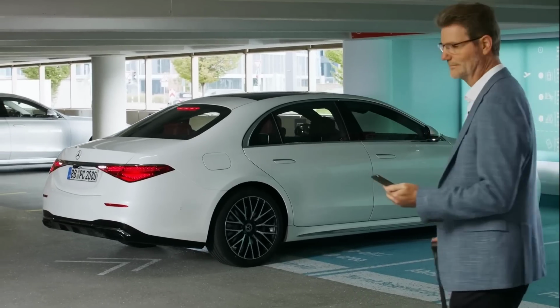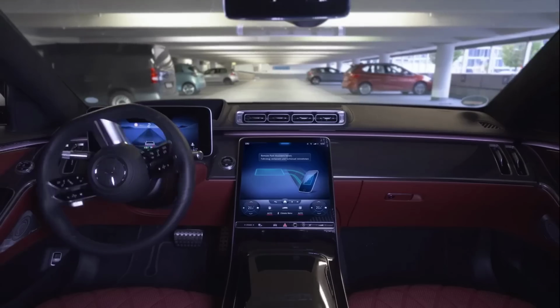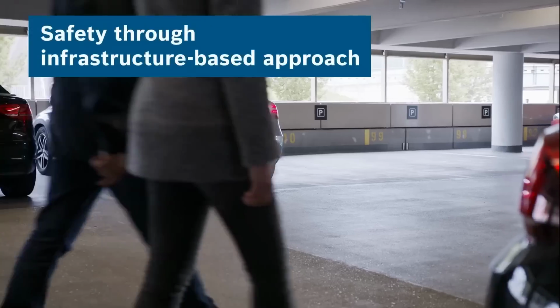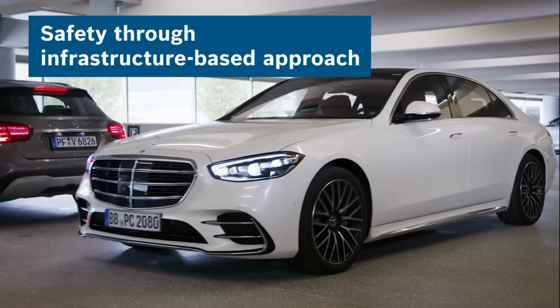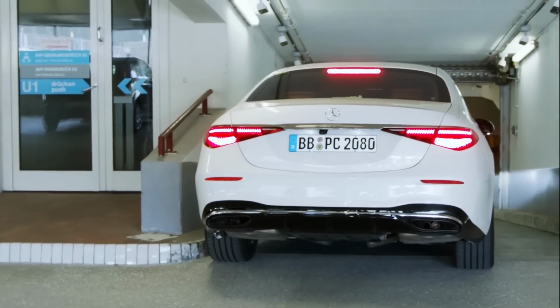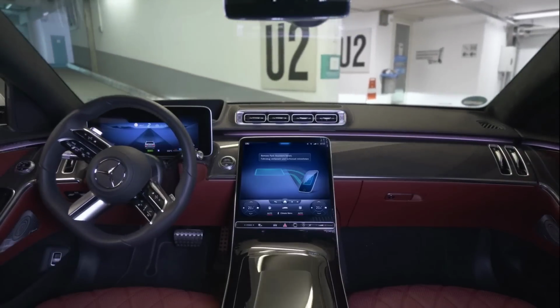A partnership between Bosch, APCOA, Mercedes-Benz and Stuttgart Airport have developed what they claim is the world's first driverless airport parking service. It's designed so all the driver needs to do is park in a designated drop-off area and get out. The infrastructure installed by Bosch then takes over and automatically finds a vacant space and parks in it. This service is currently available in Stuttgart Airport's P6 garage.